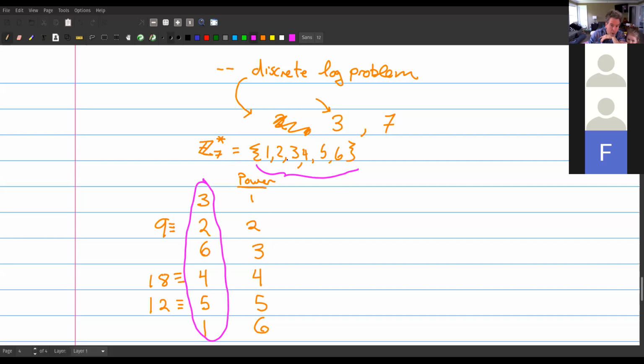So every single number in the group is some power of 3. And notice that they come in kind of a pseudo-random order. So that's actually good. That's one of the things that makes the discrete logarithm problem hard.